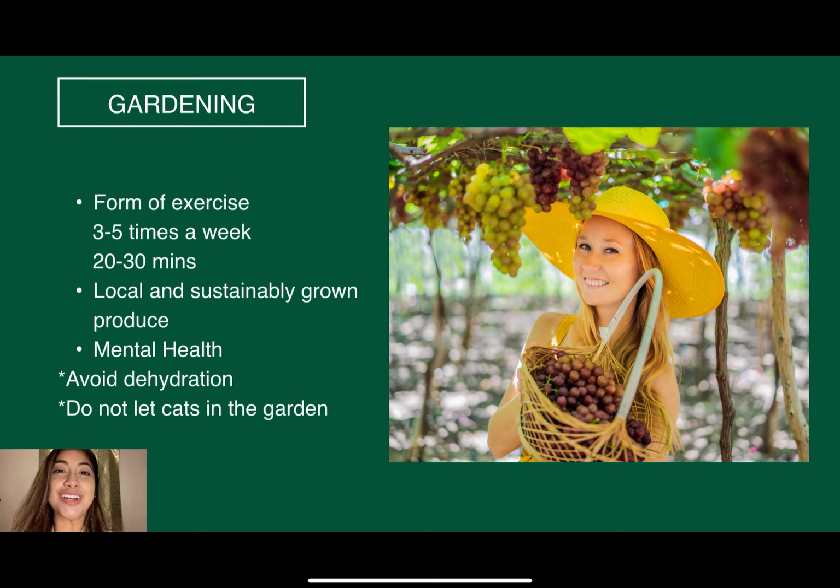All right, now gardening. What or how is gardening going to help pregnancy? Well, it's a form of exercise. You're weeding plants, you're raking, picking plants, doing different things in the garden, and this is considered exercise. So make sure that you exercise 2 to 3 times a week, and that you're working out 20 to 30 minutes each time. When it comes to the fruits and vegetables that you're growing on your own, these are going to be local and sustainably grown produce that are free of pesticides.